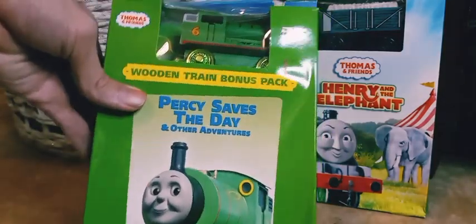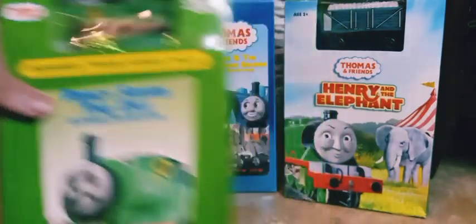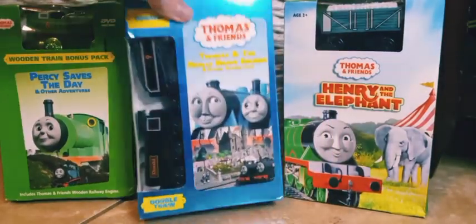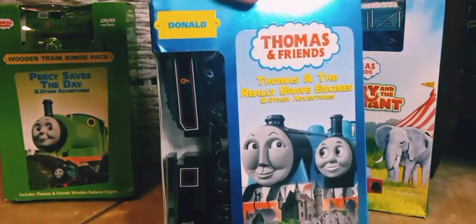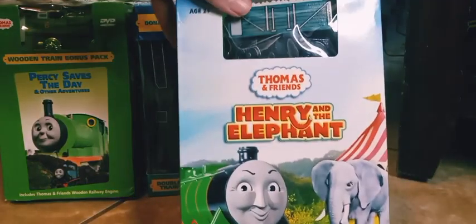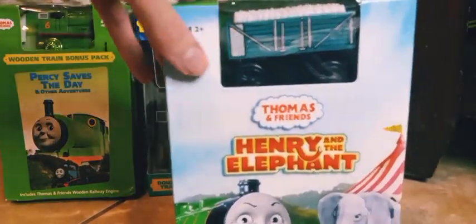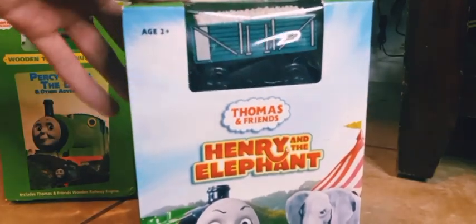So right here we have Percy Saves the Day and Other Adventures, including a 60th Anniversary Edition Percy. We have Thomas and the Really Brave Engines and Other Adventures. How clever of a title. And we have Donald. And then we have Henry and the Elephant with what seems to be like a little wooden cart. I don't know the name of it, but here we go.